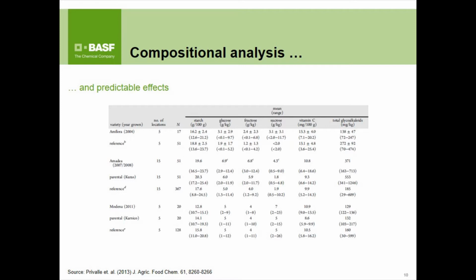We also can see a trend with regard to an increase in vitamin C versus the conventional ones. There's also a trend where the glycoalkaloids are decreased versus the conventional ones. However, all those effects sort of disappear against the variability that is imposed by the environment and by the genetic background in the case of potato.